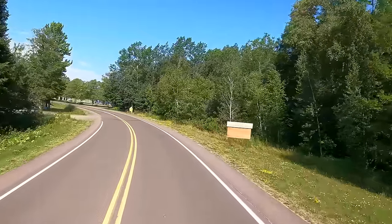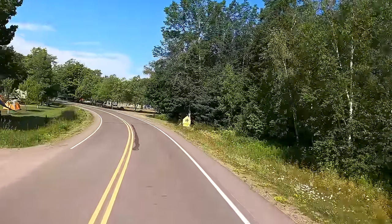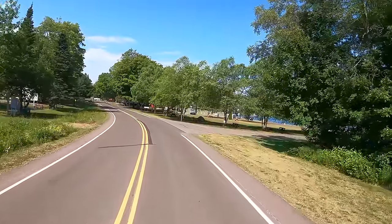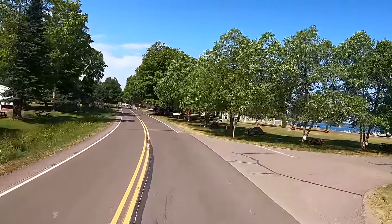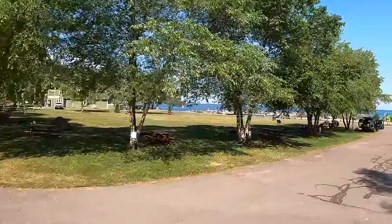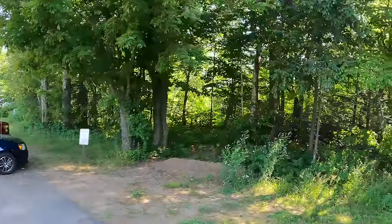And looks like we made it. There's the camp. Wow, that is a big campground. Holy moly. And it looks like a parking lot. Okay. And a big park. All right. We'll take a little walk.